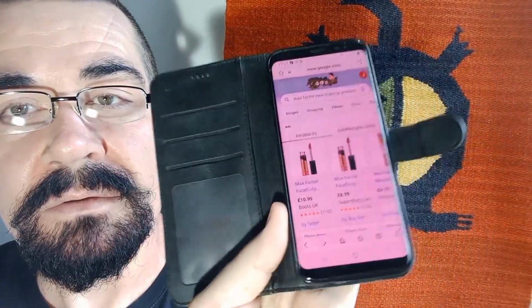And how much was this? Hang on. Great, no price. Should we look at Superdrug's prices? Superdrug £8.99, Boots £10.99. So why Superdrug and Boots have to have such vastly different prices is well beyond me, guys. But can you see that there? £8.99. So I've just wasted £8.99. Doesn't bother me. I do it for you, beautiful ones.